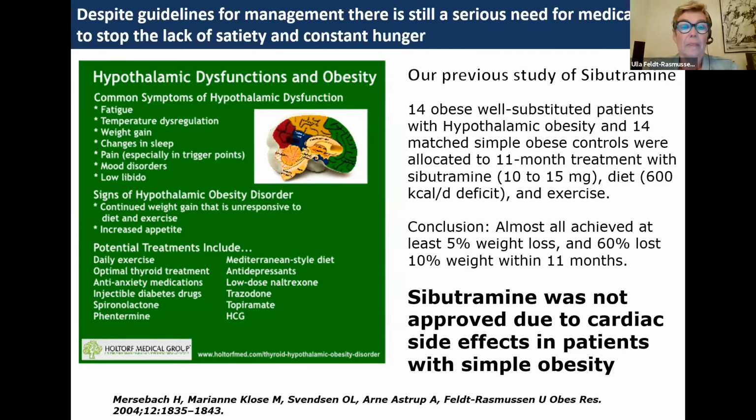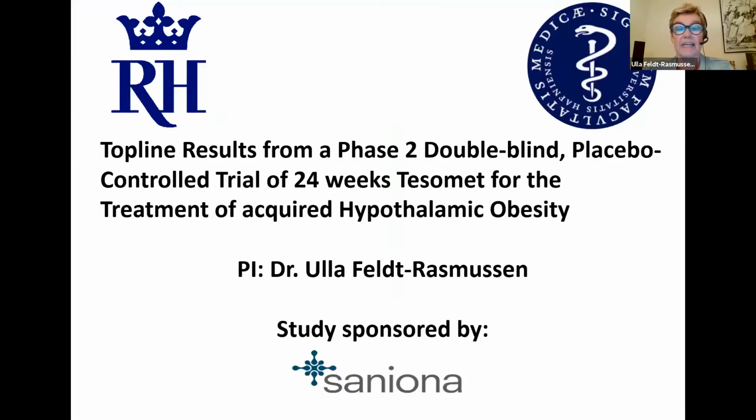So now we fortunately had the opportunity to participate again with a substance that is somewhat similar in action, but by combining it with another drug, which I will tell you about in a moment, the side effects that were increased heart rhythm and other heart problems, these side effects were alleviated. So after having waited for so many years, we were very, very excited to start this study.